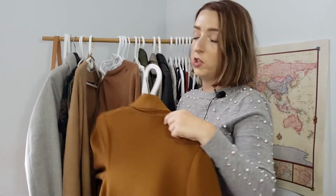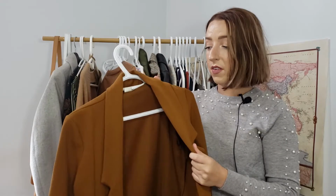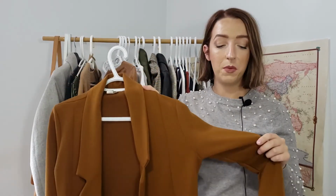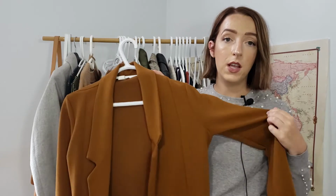You could choose a solid blazer. I have this really beautiful kind of orangey mustard terracotta color. If I had additional room in my capsule, I would totally pick that one here. It also has a waffle knit pattern, so again, adding in that texture. You could also put in a black blazer if that's your preference.